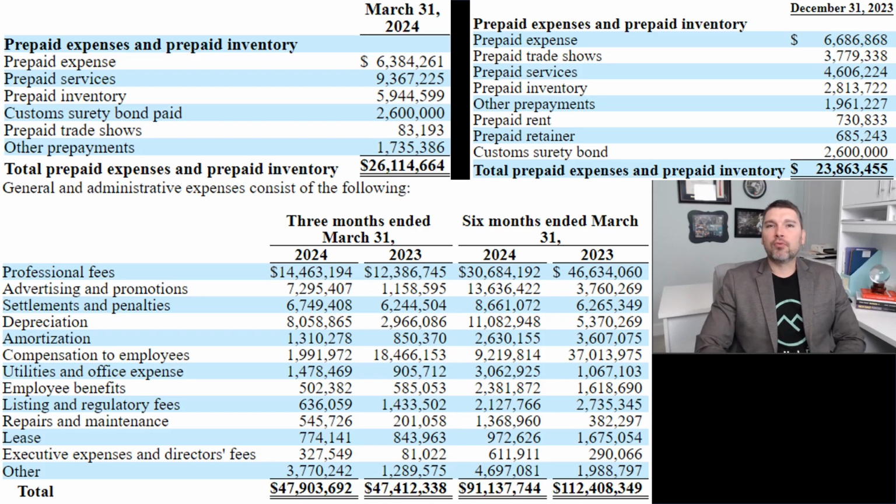All right, and I broke down some of those categories a little bit further based on what Mullen shared. I grabbed some snippets from the previous earnings report and just kind of put it line by line right next to the current one. So if you look on the left, it's going to be Mullen's current earnings report, and if you look on the right, it's going to be Mullen's previous earnings report in December. So prepaid expenses, you can see overall there was an increase in prepaids. So Mullen has been adding some money into their prepaids. What exactly was getting added? Let's take a closer look.